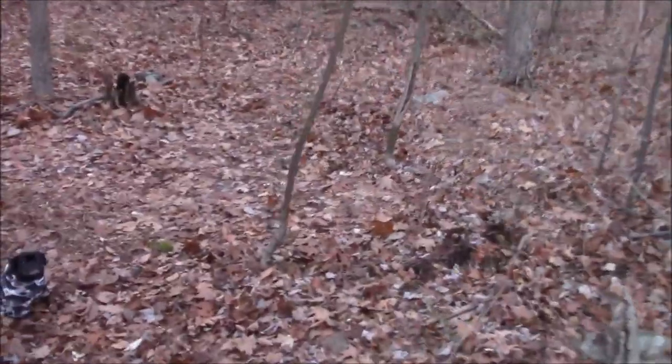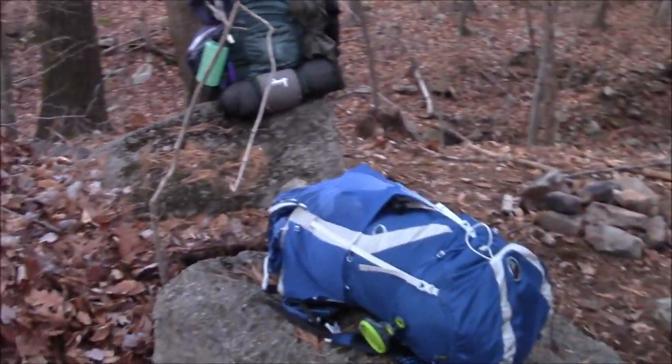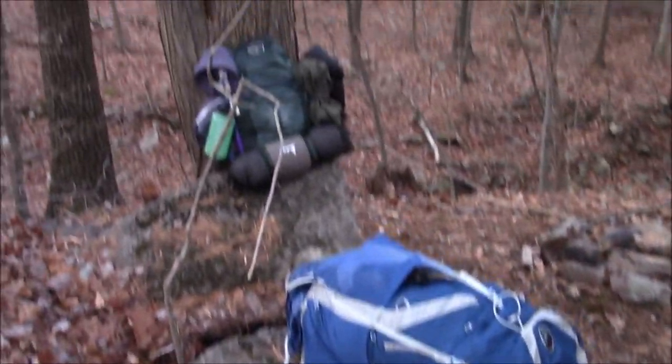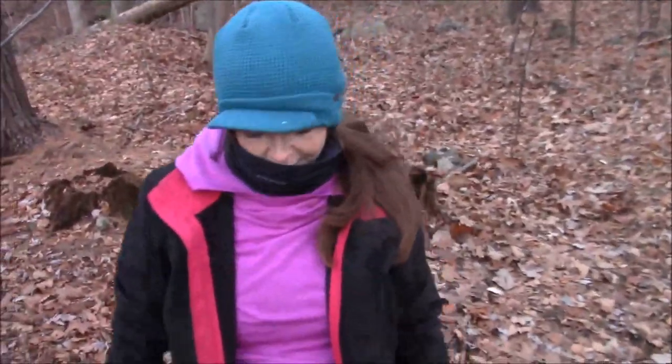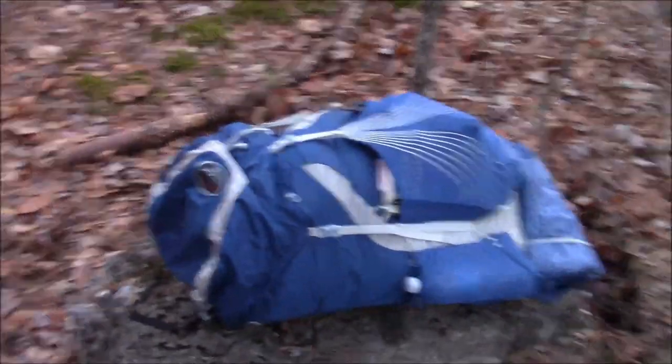Okay, so this was our campsite. We woke up about an hour and a half ago, slowly made our way out of bed, packed up the tent, got our backpacks all ready to go. Jenna, you were a little reluctant to get out. I was, yeah. We actually slept really, really well. We used the REI Half Dome Plus tent.